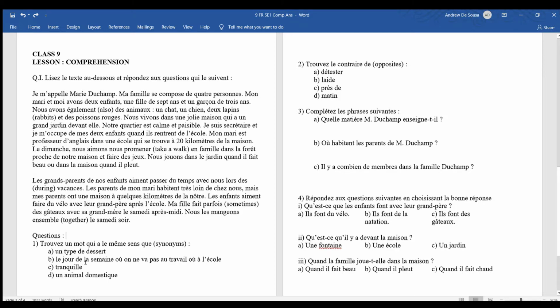Then, le jour de la semaine où on ne va pas au travail ou à l'école. So the day of the week when we do not go to work or to school. This is obvious. This is Sunday, right? You don't go to school or to work on Sunday. So you should already know the answer. You don't even need to look at the passage here. The answer would be le dimanche, right?